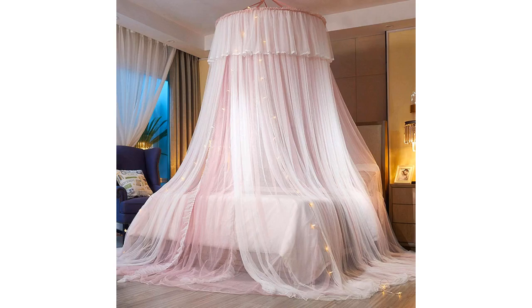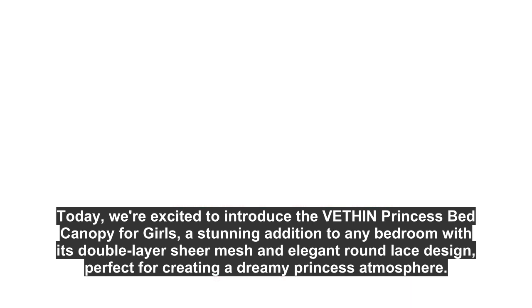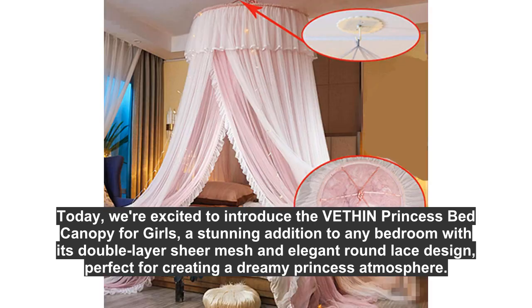Hello everyone. Today, we're excited to introduce the VETHIN Princess Bed Canopy for girls. A stunning addition to any bedroom with its double-layer sheer mesh and elegant round lace design. Perfect for creating a dreamy princess atmosphere.